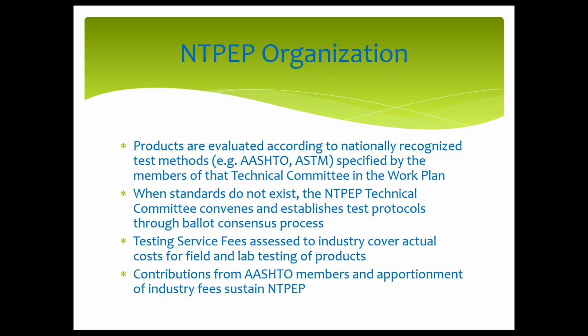So all the products that we are talking about, all the evaluations, all the audits are in accordance with AASHTO and ASTM specifications that are under each of the work plans. When standards do not exist, the technical committees convene and establish test protocols that are then sent through ballot to make sure that we have the consensus of the majority of all 50 states agreeing to the standard the technical committee members came up with.